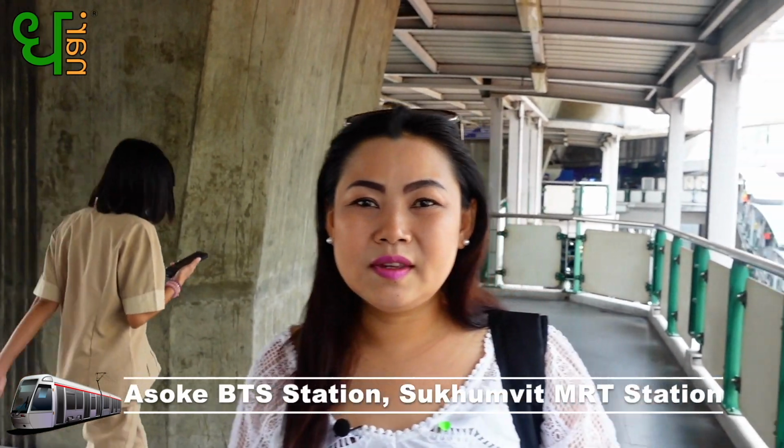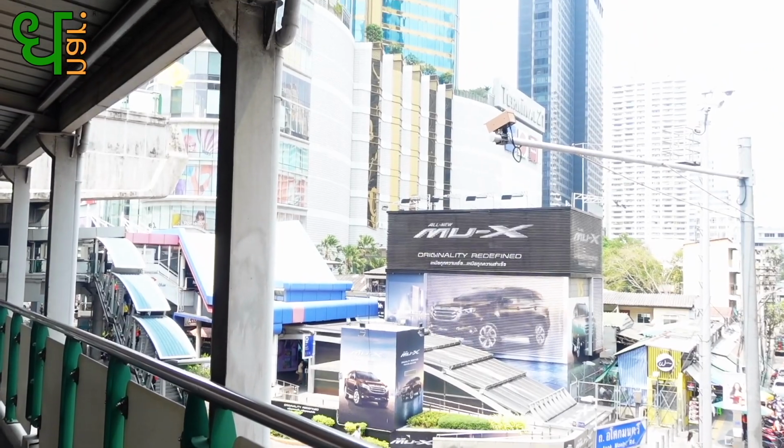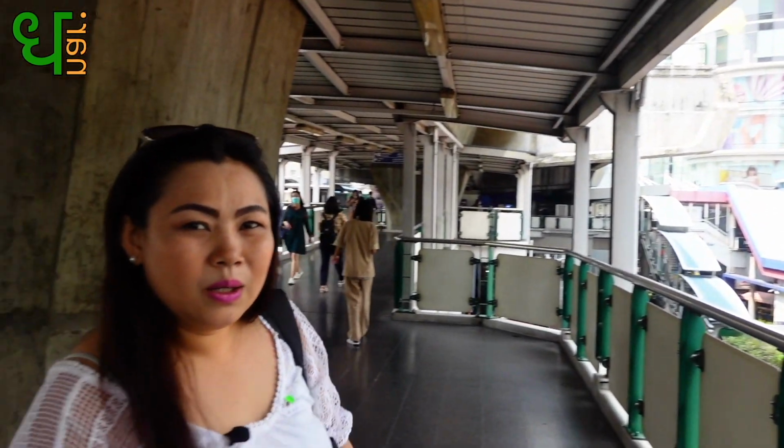So wait, this BTS station is called Asoke, right? Asoke. So people can come here through the BTS station Asoke. It's connected directly to the Terminal 21 mall. So yeah, let's go.